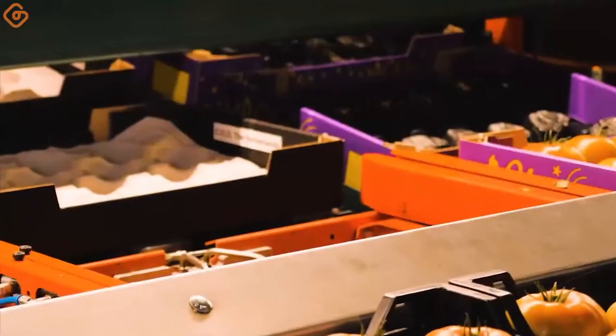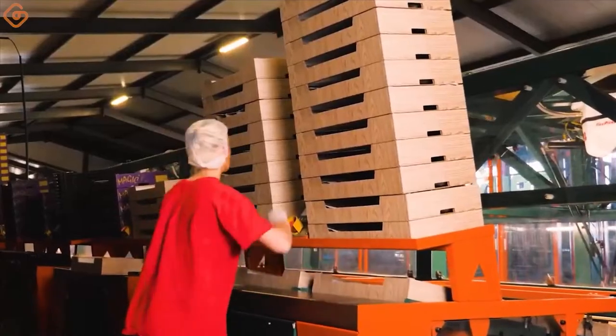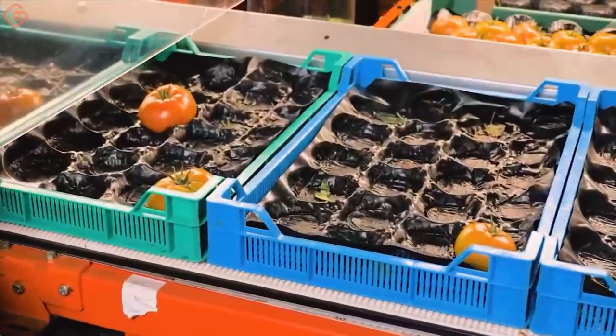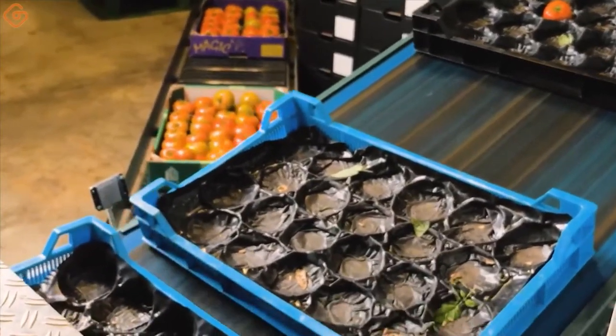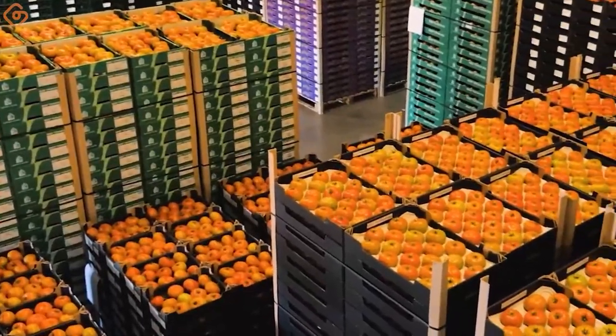Tomatoes contain high amounts of lycopene, a powerful antioxidant compound that can help protect your eyes from damage caused by sunlight. This not only helps maintain eye health, but also reduces the risk of eye diseases as you age.